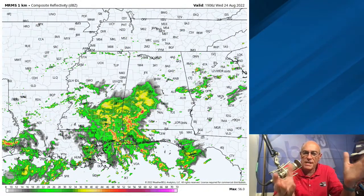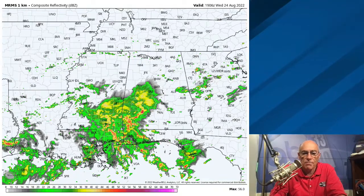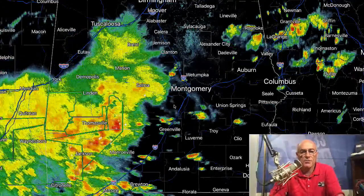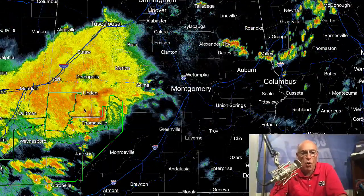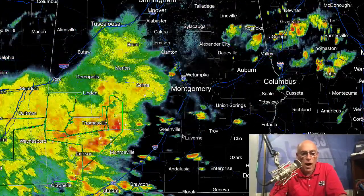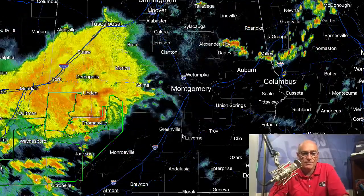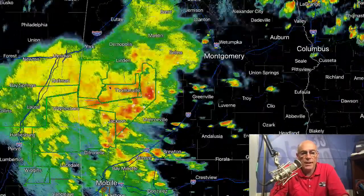You can see the really big rains basically in that broad zone from Birmingham down to Mobile. And we've got a number of counties under flash flood warnings for parts of west and southwest Alabama. The flash flood warnings include parts of Choctaw, Clark, Wilcox, and Washington counties down in southwest Alabama. All those areas in green. In fact, I'll stop the animation here, and again, you can see that.